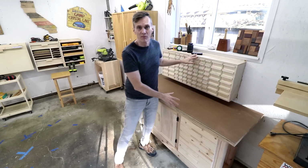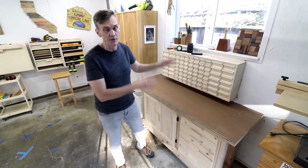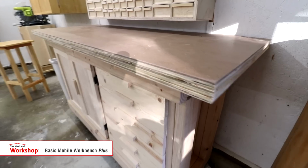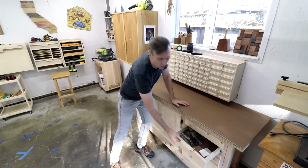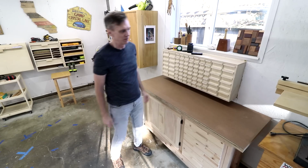These are a couple of my favorite projects from the Weekend Workshop course, and they're also two of probably the most time-consuming ones. They're not difficult to make, but there's a lot to them. And of course, this is the BMW Plus. It's the same design as the BMW, but I've got added shallow drawers for holding tools, and of course, cabinet doors here for holding whatever you want.